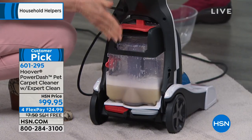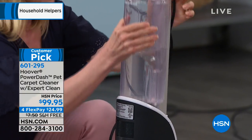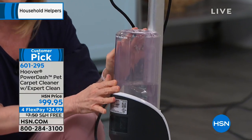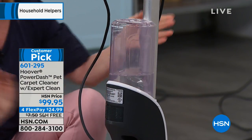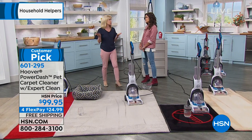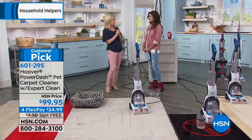Your clean water is just above, so the two tanks never touch. Here's your clean water, hot tap water with your cleaning solution, and that comes with it. In fact, that's concentrated. You put that in, you're ready to go. It is so simple, and that's what people say on the reviews, so we're really excited because this is brand new at Hoover. In fact, it's our most recent carpet washer that we've had.